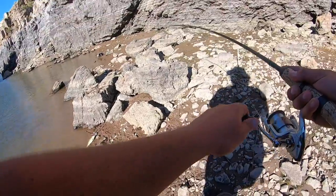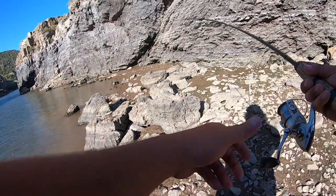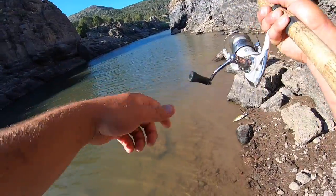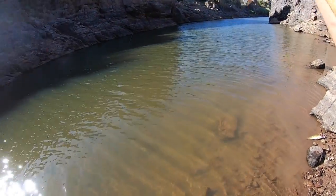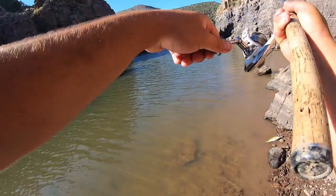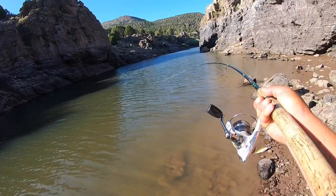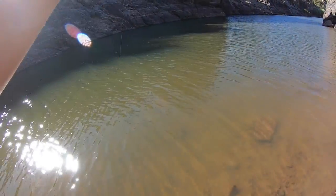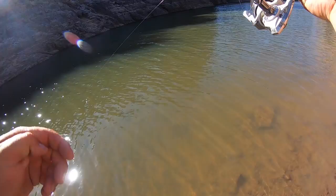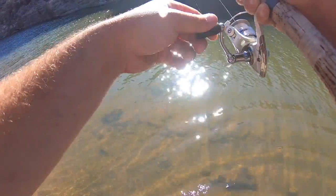There we go, that's a good fish. Well, every smallmouth feels like a good one, but this feels like the biggest one for sure. Dude, he is staying down. This actually might be a good fish. Oh my gosh, he is hugging the bottom. Holy cow, this feels like a good one. He is not coming up. Holy crap, he is dragging me around.